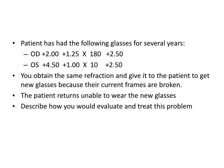In addition, there's a litany of other problems that you need to look for to try to sort this out. One is to make sure that the base curves on the glasses are the same as what the base curves in the old glasses were. If you have a change in base curve in one lens and not the other, that can change the effective magnification of the lens and cause aniseikonia symptoms. Aniseikonia symptoms generally cause tilting of the world, and the patient can really have a lot of trouble walking and functioning with those kind of symptoms.